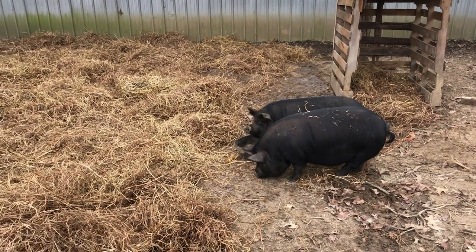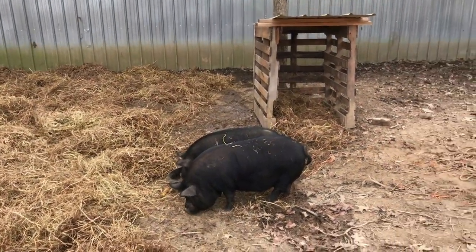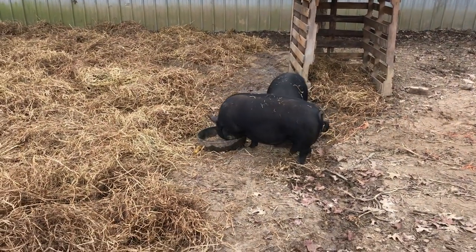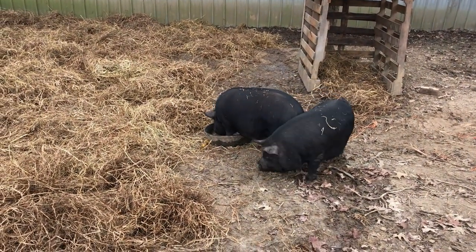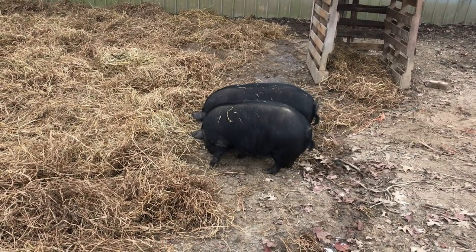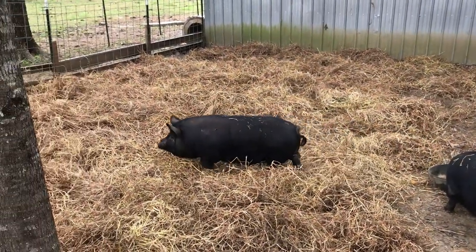So they're doing good. She's getting so close to having piglets, probably in the next month or so. So we're excited about seeing the little piglets. Hopefully she has about six, because we're going to try to sell two, grow them up for people, and then sell two of those as processed pork. So they're doing really good.